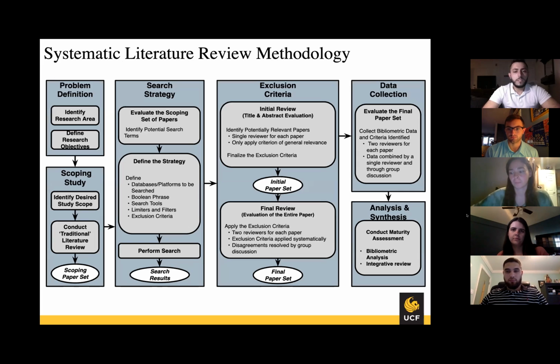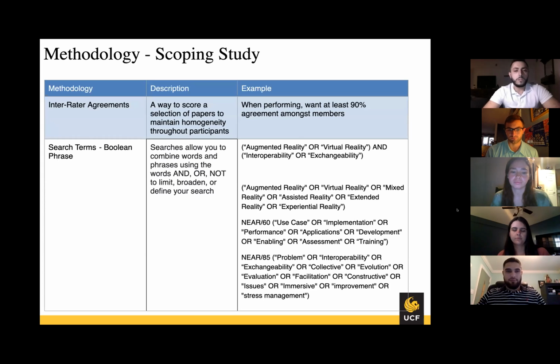Going on to the methodology about how a systematic literature review is conducted, this is the typical roadmap that we would use and you would use to conduct something like this. We'll be going through and touching on how we hit each step of the roadmap. Some of the tools we used to get through the roadmap was an iterator agreement, which was a way to score a selection of papers to maintain homogeneity throughout all of the participants.